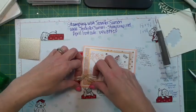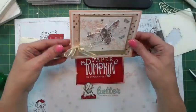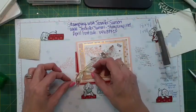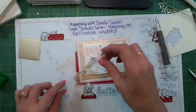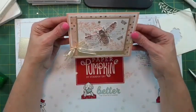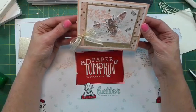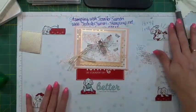All right, there's our card. I don't know that I like the bow. The bow is kind of bothering me, and I glued it in there. So I don't know that I like it. I think I would change that a little bit.